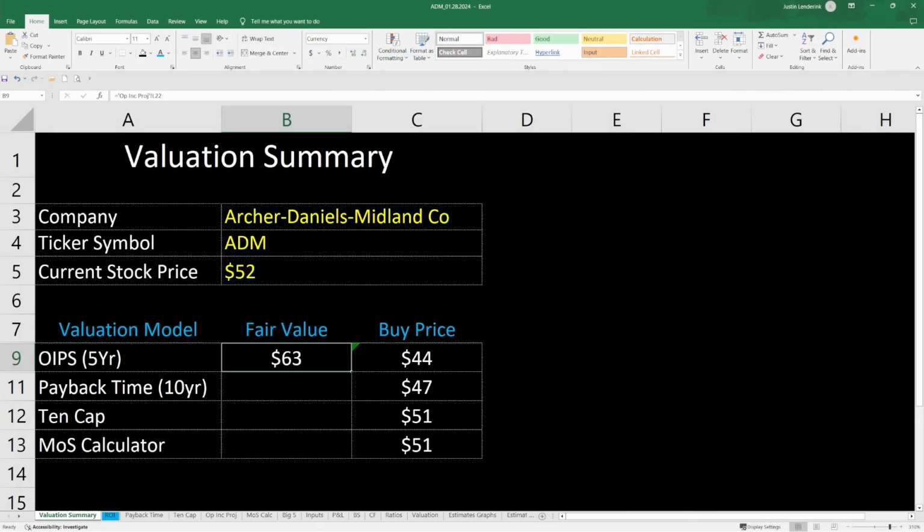So let's summarize all 4 of those valuation models we just talked about. The first one is a discounted operating earnings model, which suggests the fair value is $63 here today with a 30% margin of safety. That gives me a buy price of $44. The payback time model suggests the buy price is at $47. The 10 cap model suggests $51, and the margin of safety calculator suggests $51. The stock price today is $52. So according to all 4 of these models, the buy price is very close.